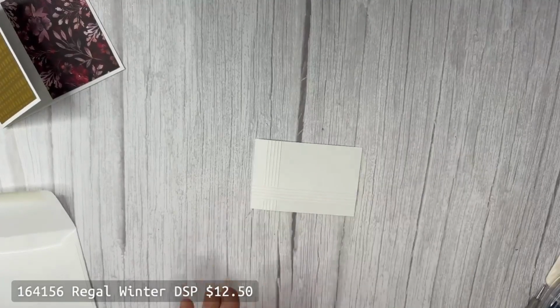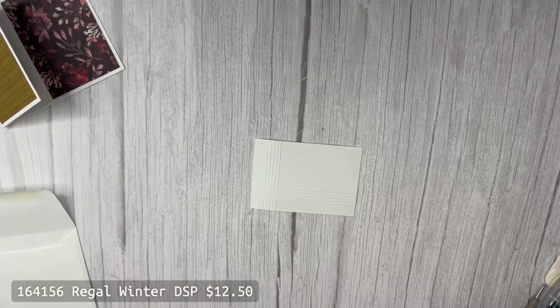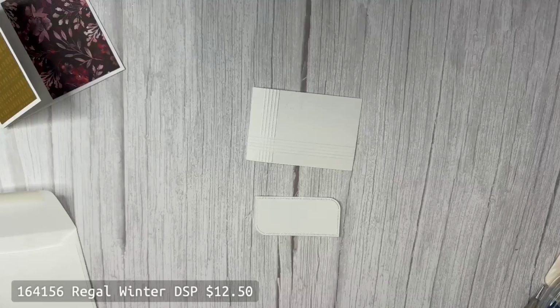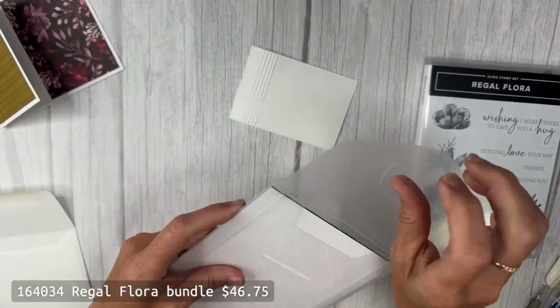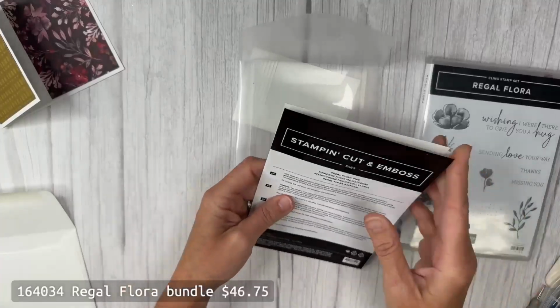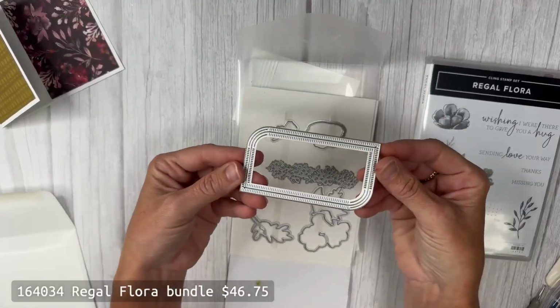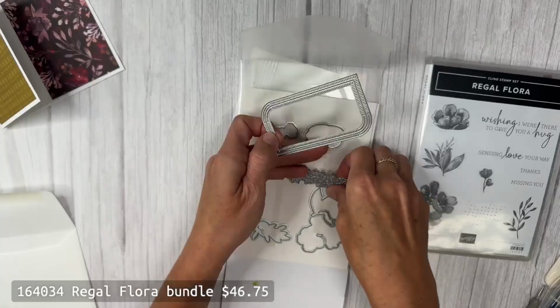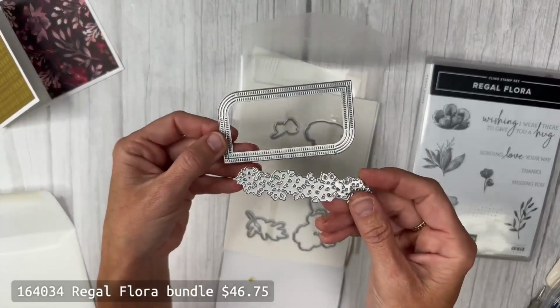So let's go back to our card. Now one of the things that I love about the Regal Flora bundle is the fact that in the dies, I haven't given these dies to Nancy yet to make a case for them because I've been using them in Granville, it comes with this label. It also comes with this spray, kind of like a spray of flowers.